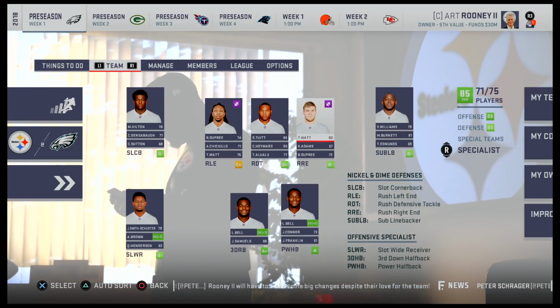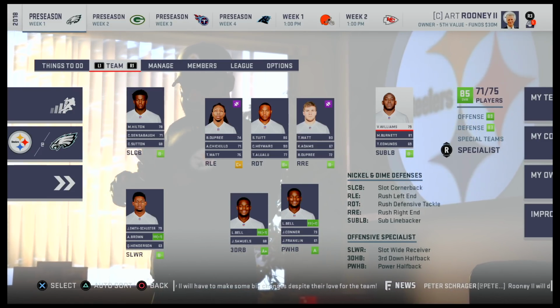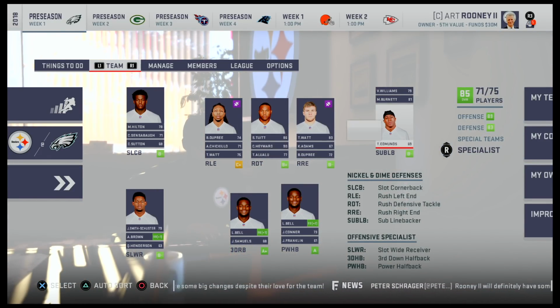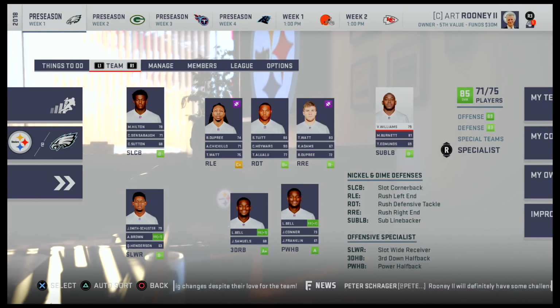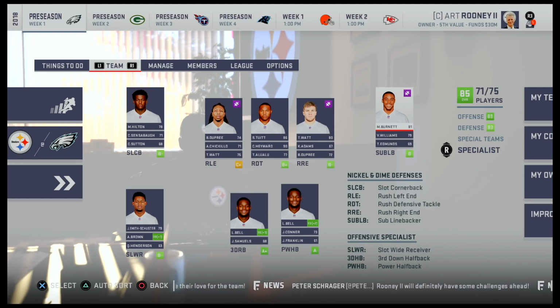And what I'm probably going to do is switch these guys like they've done in the real world. Bud Dupree now primarily plays on the right side, where they're going to have TJ Watt play more on the left side. So I'll probably end up switching their positions as we get this thing kicked off.